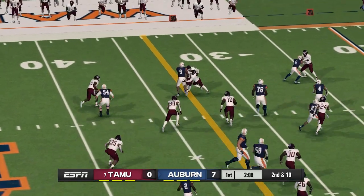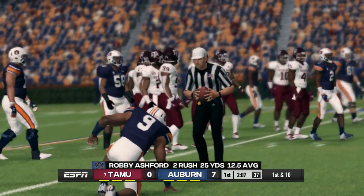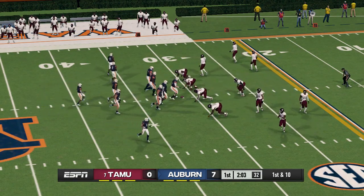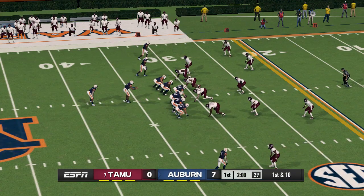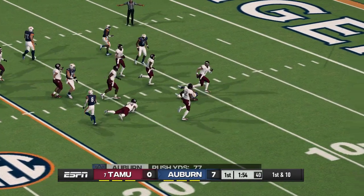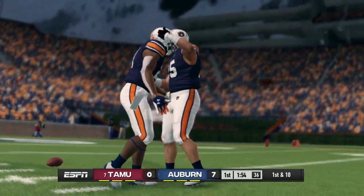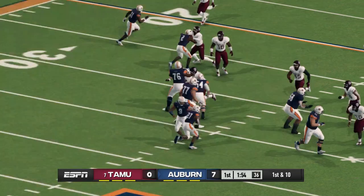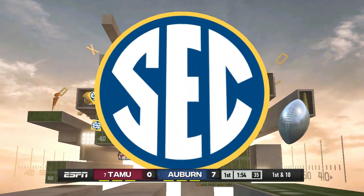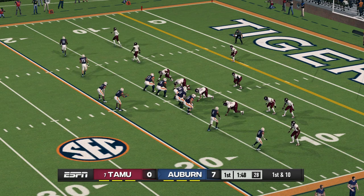Here he goes. Makes it to the 31. From the 31-yard line. First down. He's at the 20. Brought down around the 14-yard line. And the tailback broke that one for a very nice gain. Give the offensive line some kudos there. They blocked very well up front to create the holes for this back. Auburn is up 7.